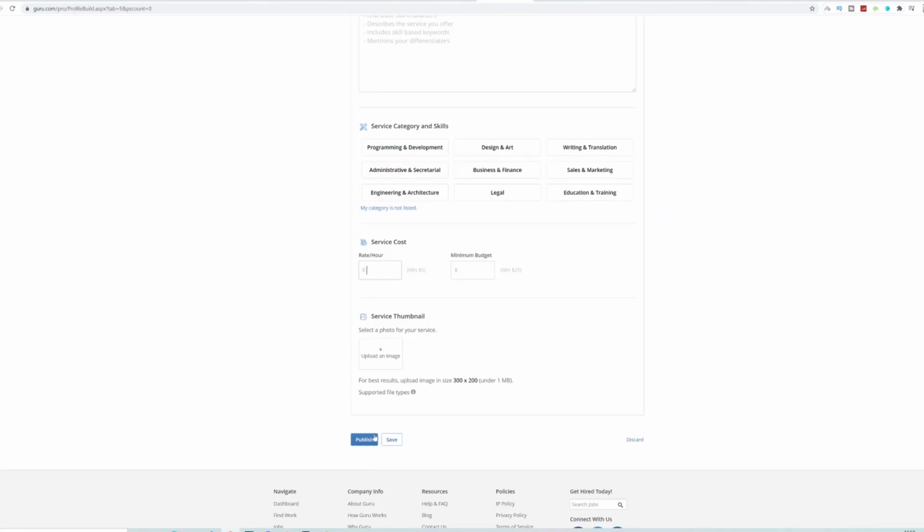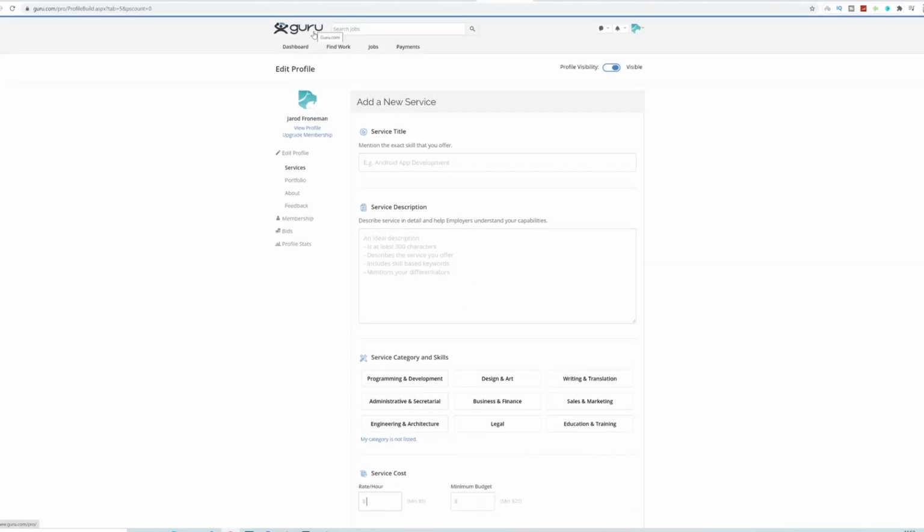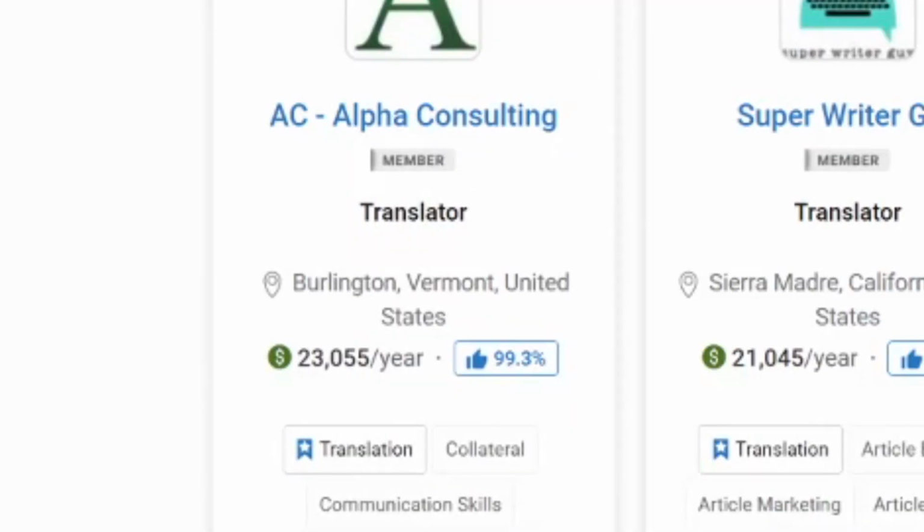Once you've then published the service, it will be listed public on Guru and tons of traffic will see the service that you have to offer. And I just want to show you some people over here that are doing these exact same translation jobs, literally just 5 minutes a day of work.